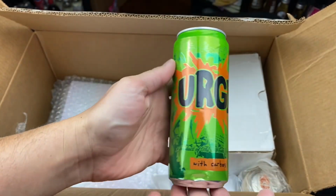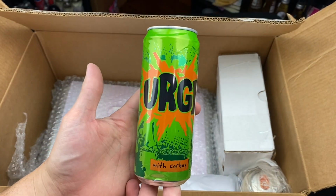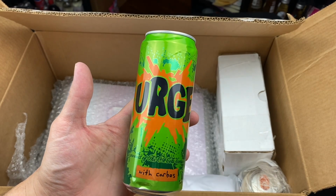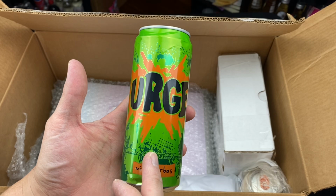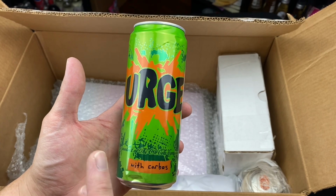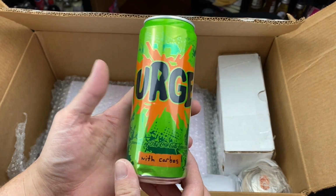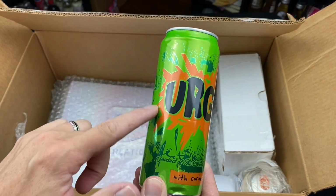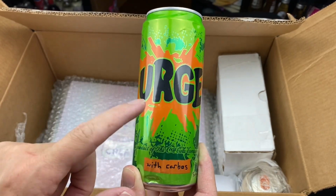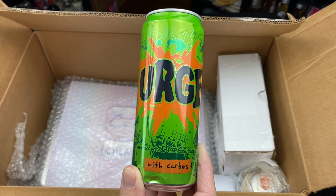All right, next up we've got Urge. Not Surge, Urge. Now this was the actual original Surge flavor. This first came out in Norway in 1996, and then it got so successful that Coca-Cola re-released it in the United States with Surge, an S instead of Urge. This is the best version of Surge. It's the OG version, so it's got to be good.